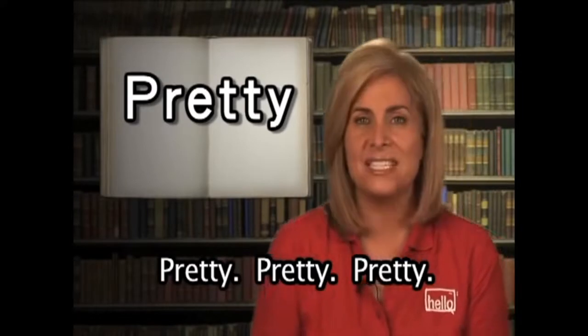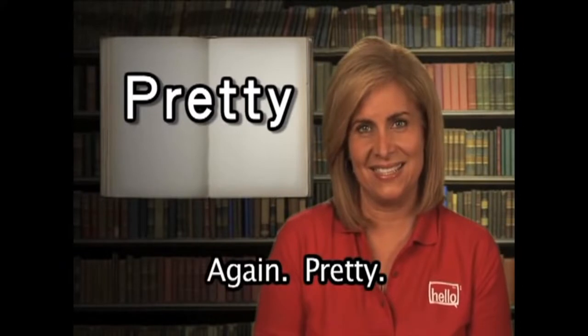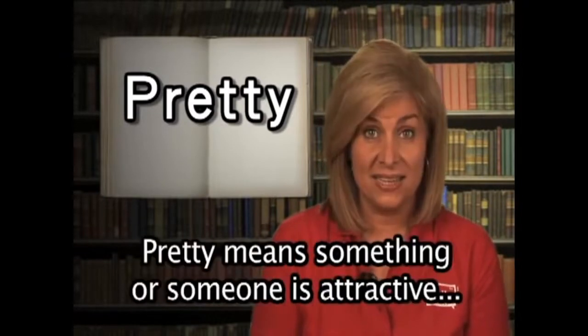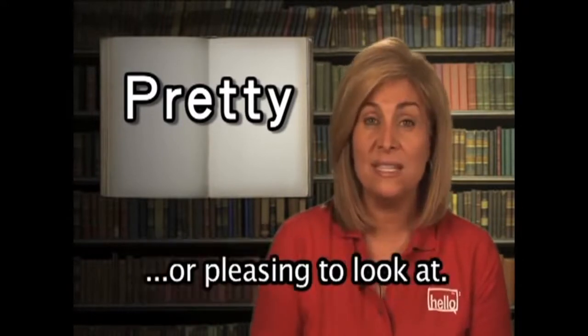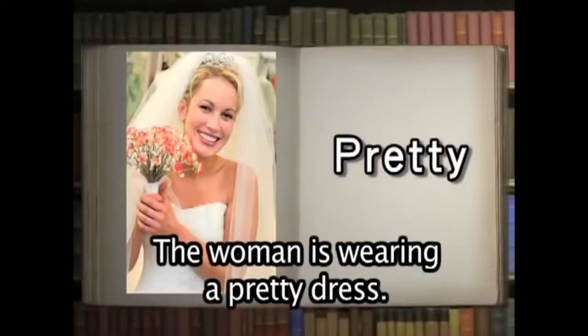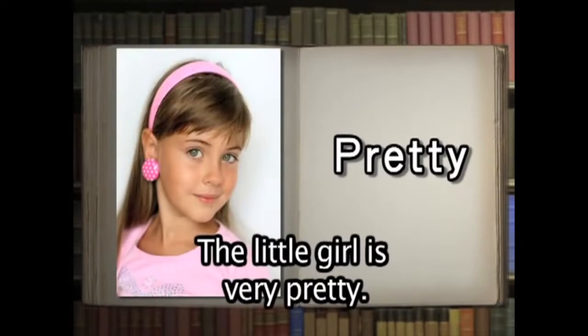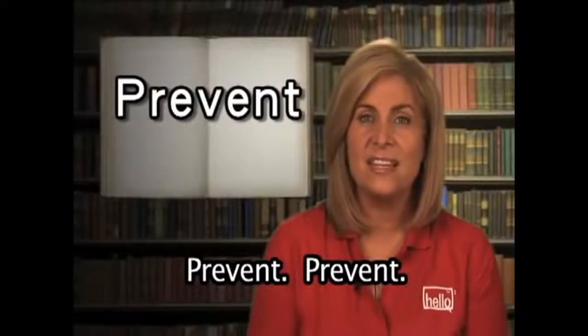Pretty. Pretty means something or someone is attractive or pleasing to look at. The woman is wearing a pretty dress. It was a pretty picture. The little girl is very pretty.